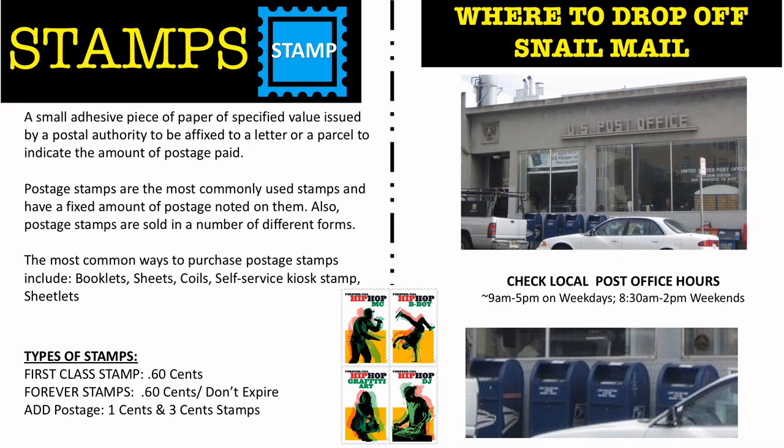And then, as time changes, you can go add more money to stamps, because some stamps have a different price. So you could buy stamps that are worth 1 cent or 3 cents to make sure it's equivalent to that year. Stamps from like 2000 to now have changed a lot. They didn't get the forever stamps till about 2011, and it was a big thing.